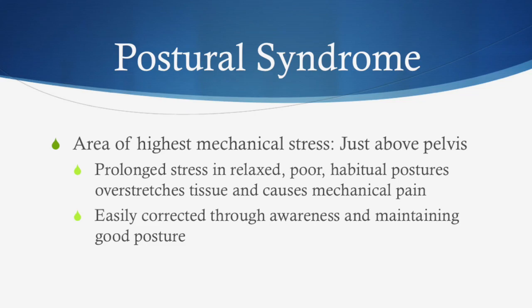So how do you at home determine what type of pain you have? It's postural pain if you've been in a position for a long time, you start experiencing pain, you get out of the position, and the pain goes away. That's postural pain.